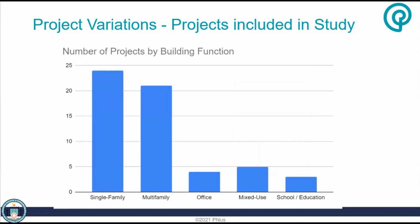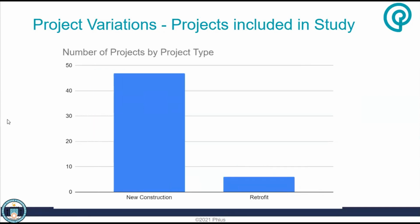In terms of breaking down what the different groups are coming from, we're looking at 24 single family projects, 21 multifamily, 4 offices, 5 mixed use projects, and then 3 education facilities. So that's the other groups that we're looking at here in this grand scheme of things.